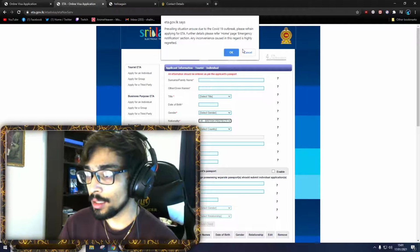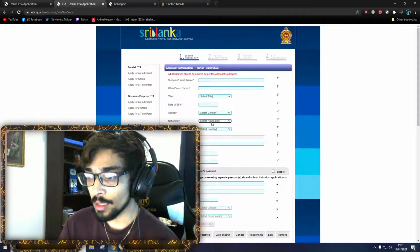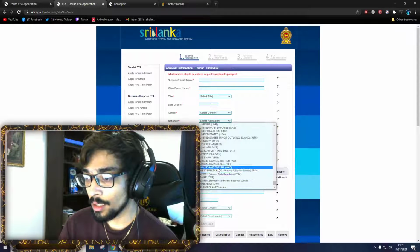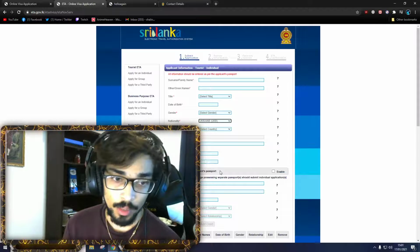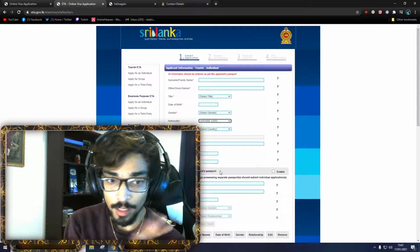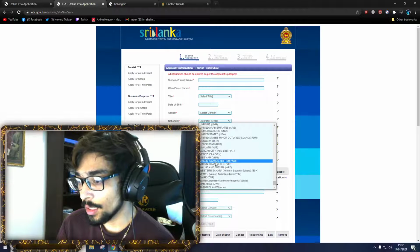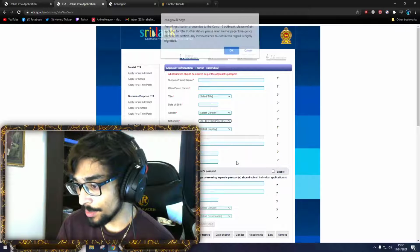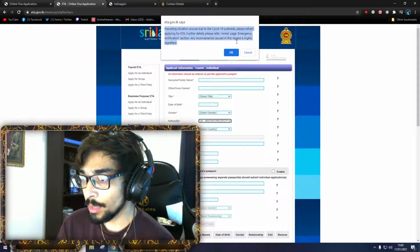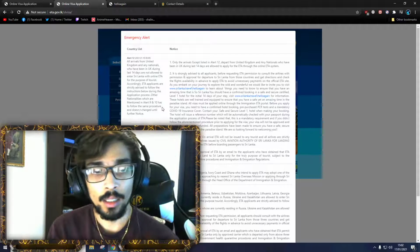For example, right now it's not available because it will be available on the 21st. But if I say Ukraine, it is available. You get what I mean? It's not every single country, but it is there. So if I go to GBP, it says the visa is not available due to the current COVID situation. And then it gives you this emergency alert page.